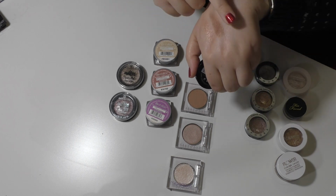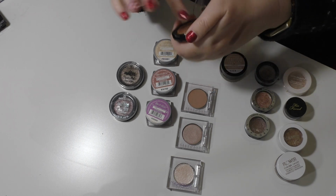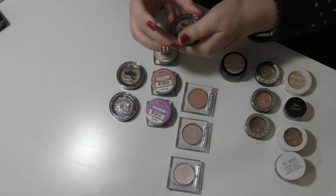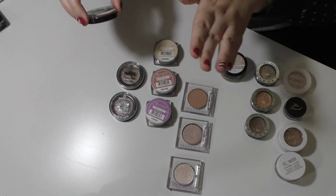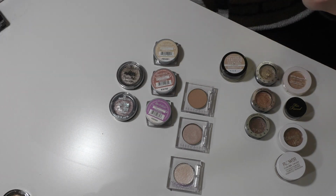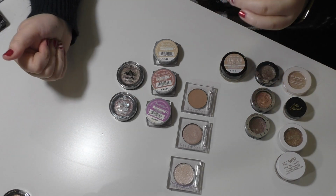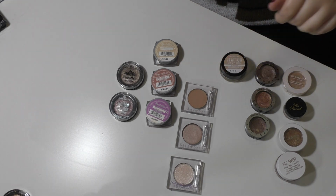I think I might retire this one to the Makeup Graveyard. It's not one that I reach for a lot. So I think this one can be retired. I don't want to get rid of it completely just yet. I do have a Makeup Graveyard where I keep really, really special to me products. And that's honestly one of them.